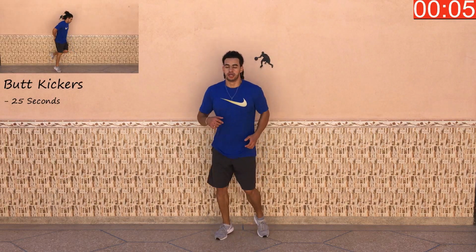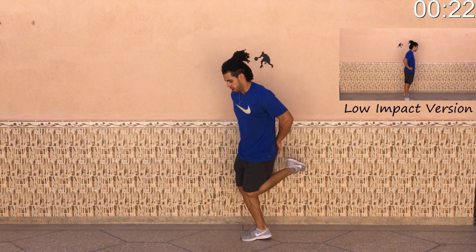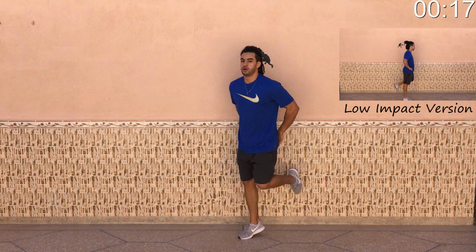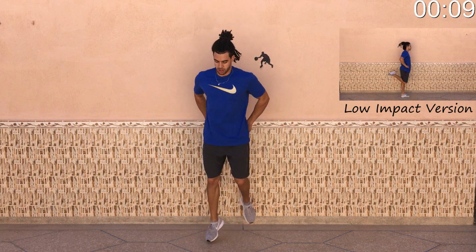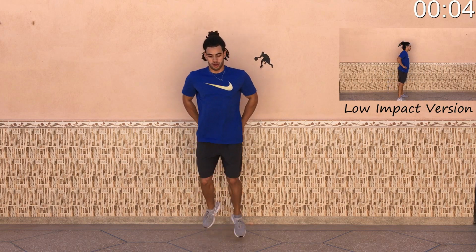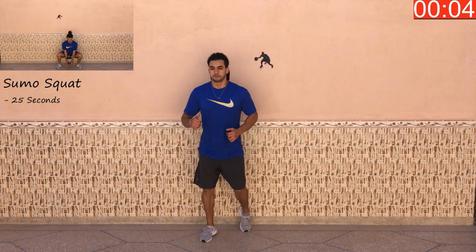Next exercise will be butt kickers. In 2, 1, butt kickers. And again, this is a great exercise to keep your heart rates up. And in 5, 4, 3, 2, 1, rest. Now bring your dumbbell to move on to the last exercise, which is gonna be sumo squat.